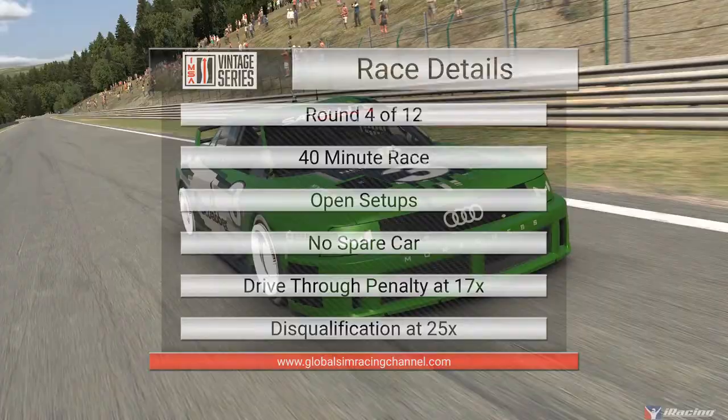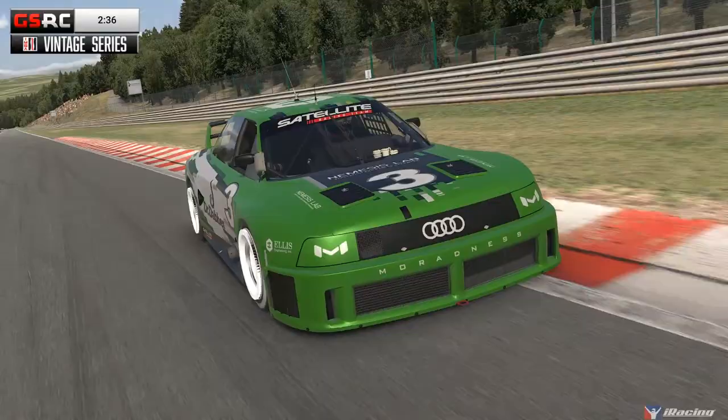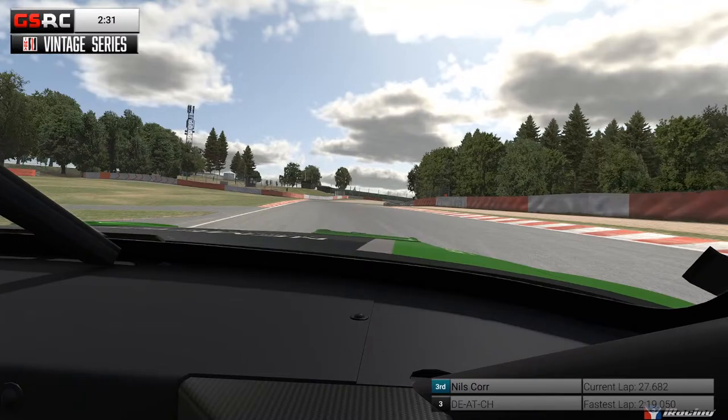As that stands, though, I think we are going to be heading now into quali. We have a few minutes left, and our current pole sitter is going to be Adrius Valentinis, I think. Is indeed. I think we're just looking at Nils Kaar here at the moment.